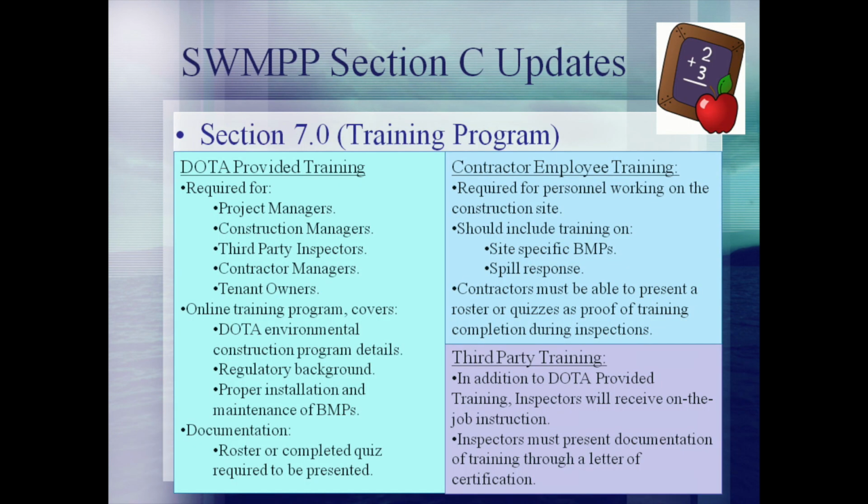Other updates to the SWMP include a more descriptive training program. The training requirements are broken down into 3 different types. The first is the DOTA-provided training, which is accomplished through viewing this presentation and retaining a training roster. This training roster will need to be presented during inspections and is geared towards project managers, construction managers, contractor managers, third-party inspectors, and tenant owners.